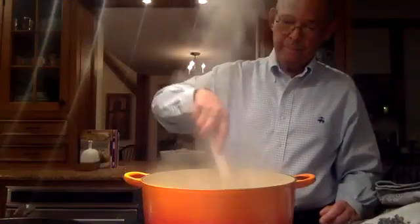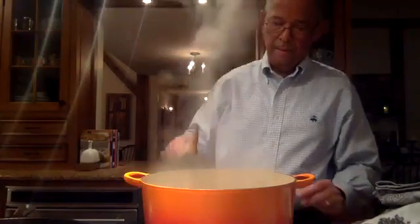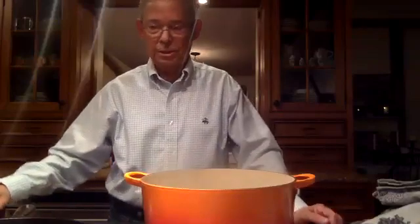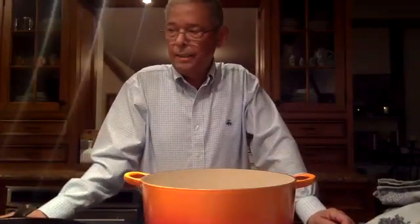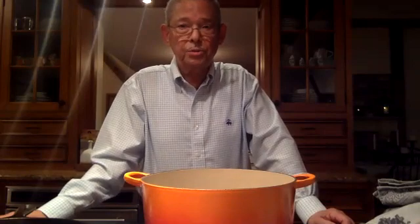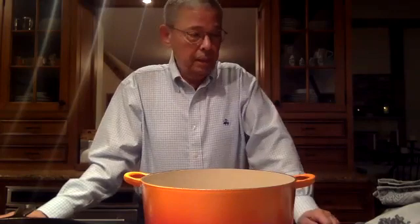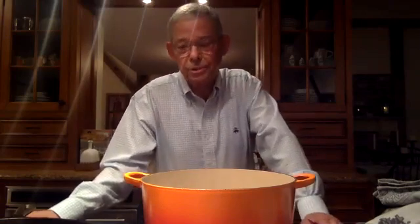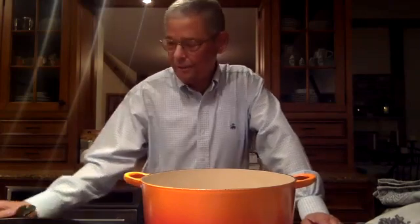There we go. And the question is, what's in the stock? Well, the stock was made with plain water and with the shells from the shrimp. Now, in New Orleans, you would have the pleasure of putting shrimp heads in your stock, which would make a much better stock, much more redolent. But you can't get shrimp with heads on them up here. It's just not possible.